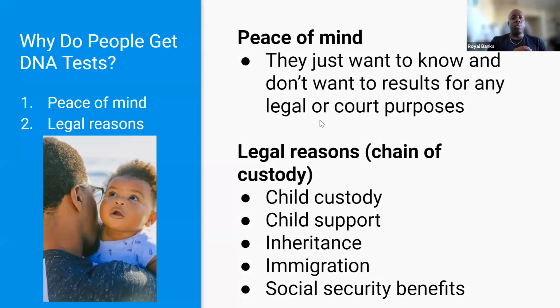Okay. So why do people want to get paternity tests? Sometimes they just want to know. They got questions. Man or woman, they just want to know. Or for legal reasons. So child custody, child support, inheritance, immigration, Social Security benefits, anything dealing with an attorney or court, they get them. And sometimes the court orders them to get paternity tests to proceed with a specific situation. Okay. So there's peace of mind reasons and legal reasons. Those are the 2 reasons why people get paternity tests.